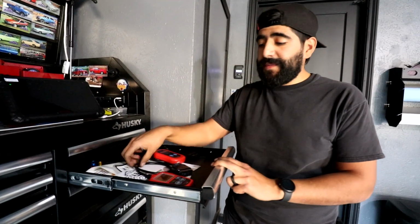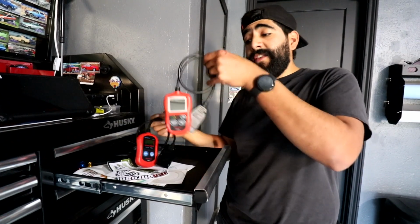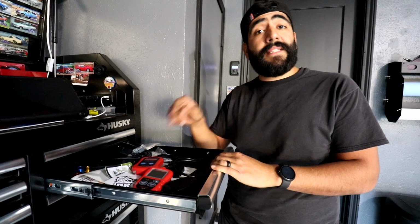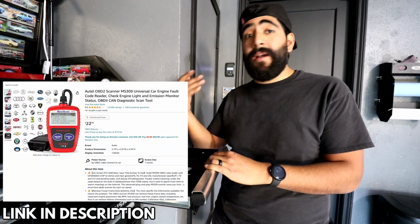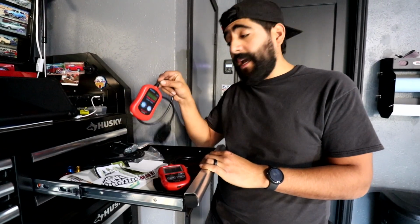This little drawer is actually specifically for all my scanners. So this is just my two little itty bitty scanners. This one right here has the full digital display that I can read through certain codes. This is the one that I actually take on a lot of our Turo car inspections, so I can see if this car has any hidden issues. This is the quick one that I take, and I also have a little backup one just in case.